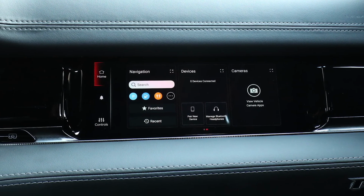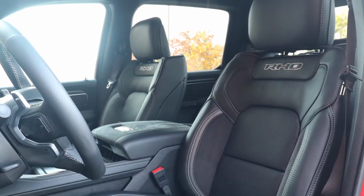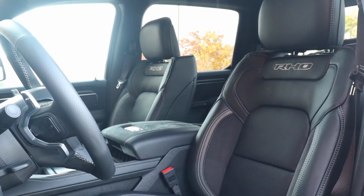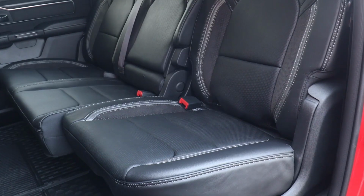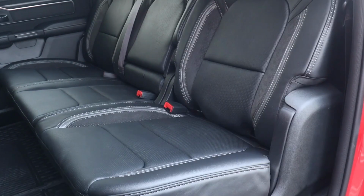Our Tungsten test vehicle featured power running boards to help you get in, otherwise, the step-in is fairly high. A stripped-down Tradesman we also examined proved more difficult to get into and lacked air suspension, which can lower the car for easier access.